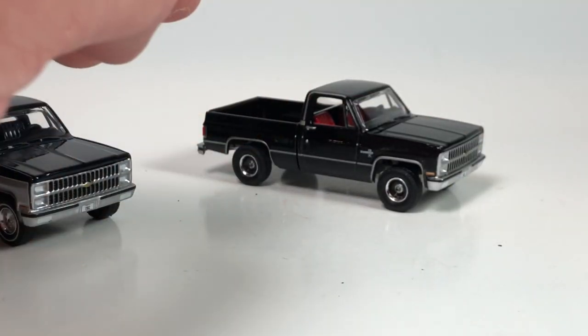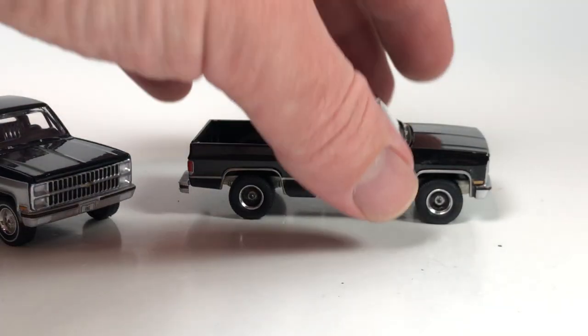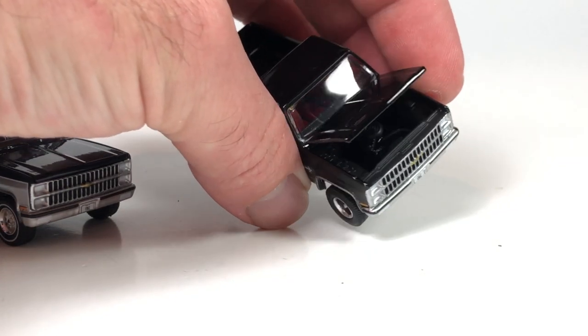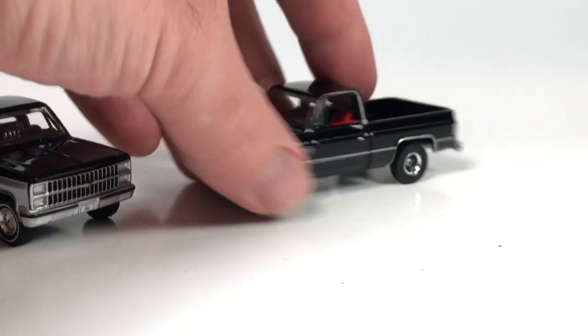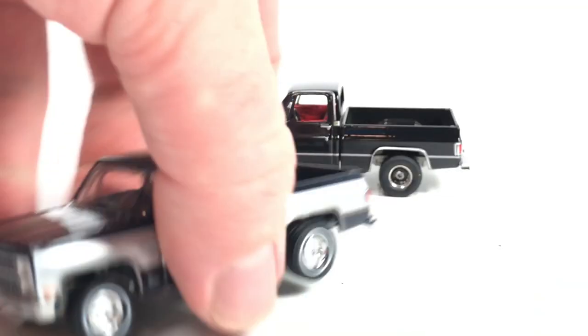So here it is in black. Again, limited to 16,904 pieces. We can take a look at the motor. Not much to look at there. It's pretty much all black. Like the wheels on this one, though. Those look really good. Anyway, both these trucks look fantastic.